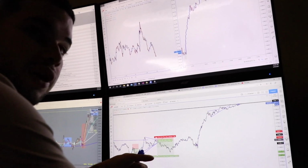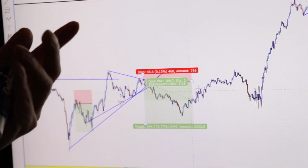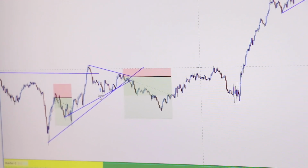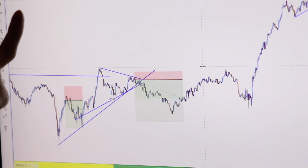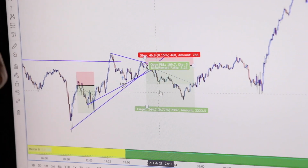US30, we caught this sell yesterday. This was the trade yesterday that I was showing you guys, and then a previous sell to that. I've been catching more of the pullback rather than the trend. Kind of funny, because I'm vice versa. I'm always with the trend rather than the pullback.